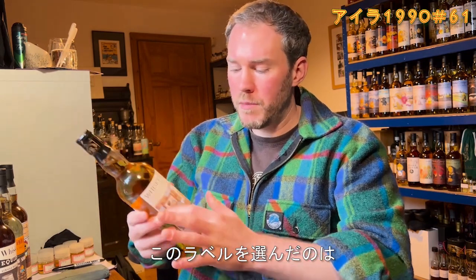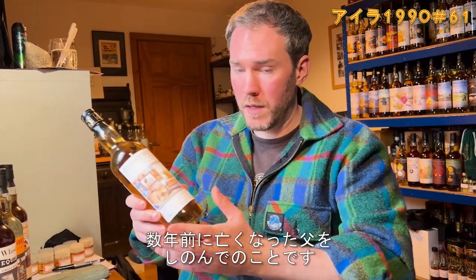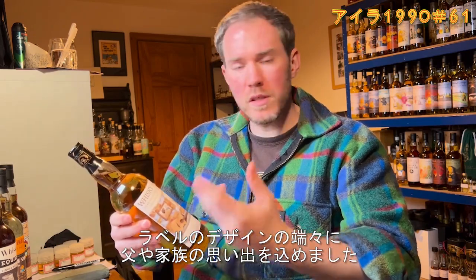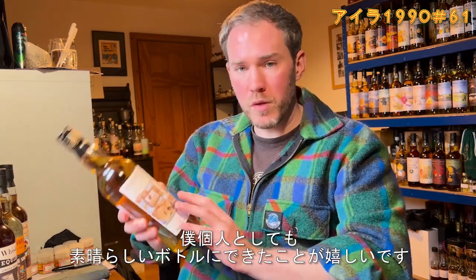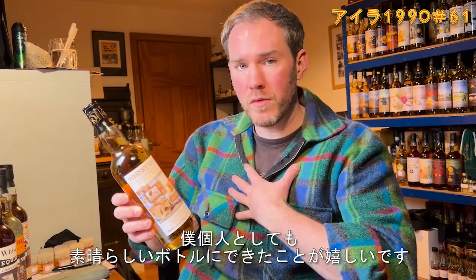I chose this label design as it was a tribute to my father, who passed away a couple of years ago sadly, and the idea was that I would design a label which referenced him and some of our family memories, because he loved Laphroaig. His favourite whiskey was Laphroaig, and this for me is as close as we can get now to bottling named Laphroaig. It's very expensive, very difficult. So I'm very happy with this bottling. Personally, it's one of my favourites that I've done, and I think it's a beautiful whiskey.